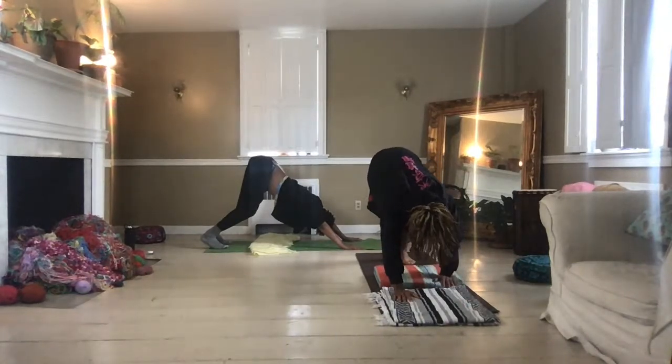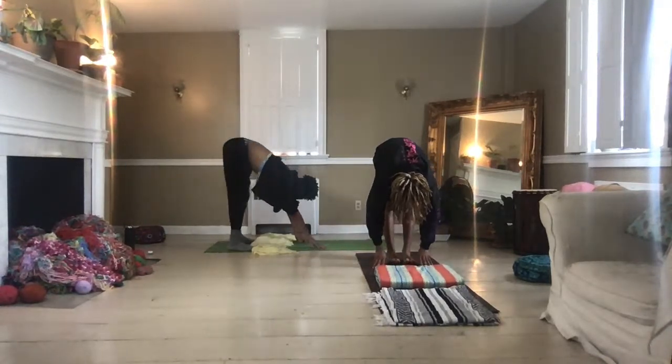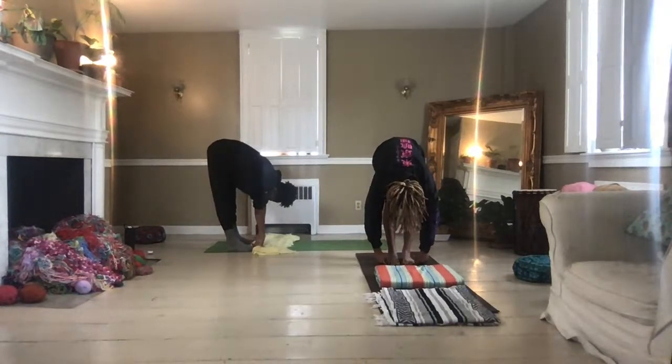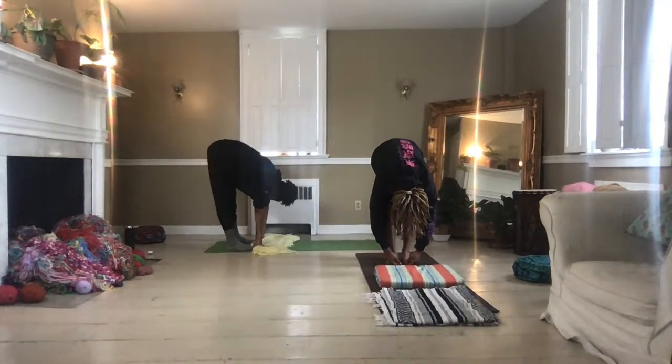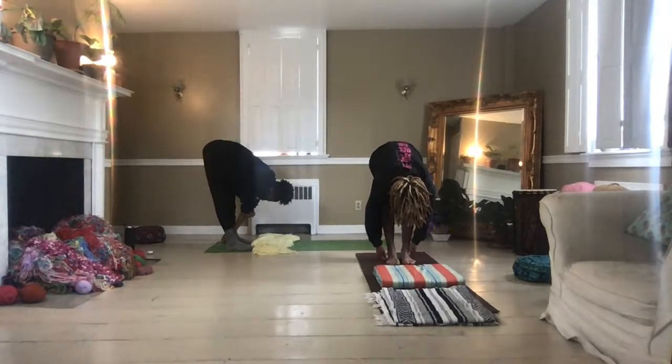With control, we're going to walk the hands all the way to the feet for a forward fold. Hanging heavy here. And feel free to give yourself a slight micro bend inside the knees.